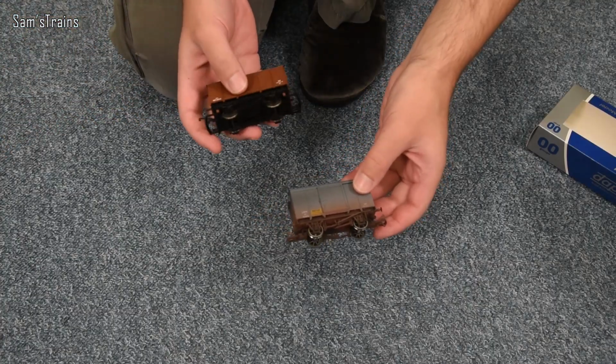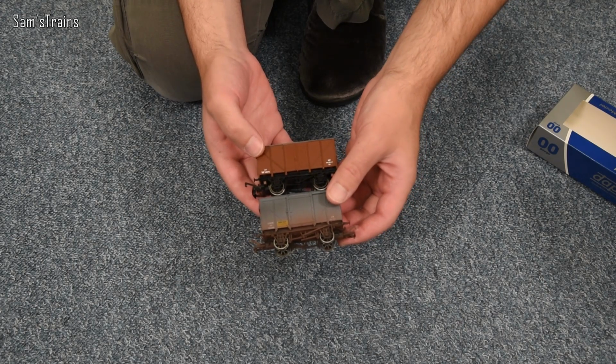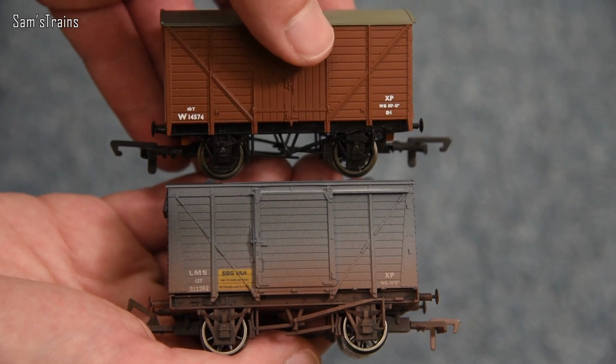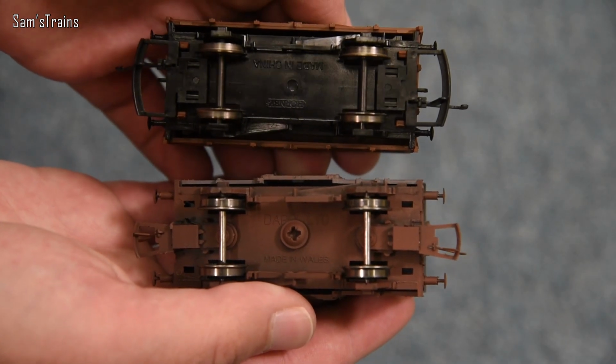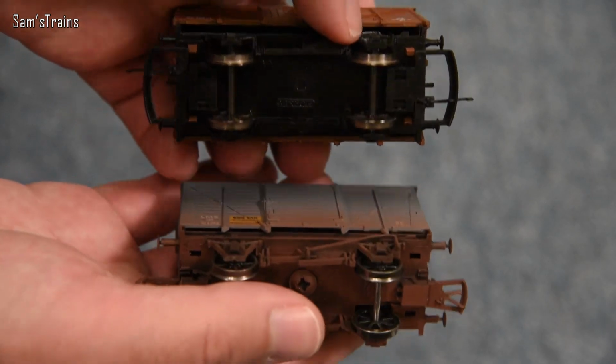Okay, I'm back. So we've got this one. This one is a similar sort of priced van, at least. It's a Western Region one from Hornby. As you can see, this one's got a very, very similar level of detail, I would say. However, obviously it's not weathered and it doesn't have the NEM couplings. So as far as couplings are concerned, yes, there's quite a difference there. Besides that, though, they seem very, very similar.